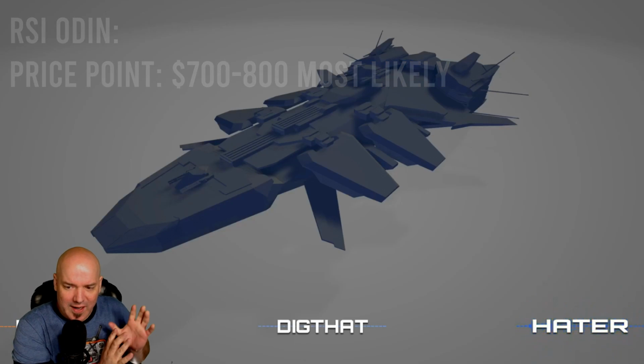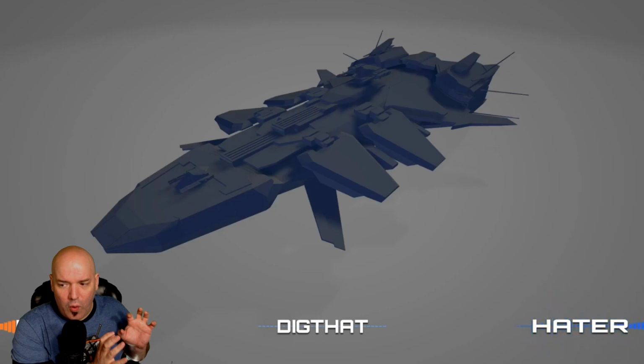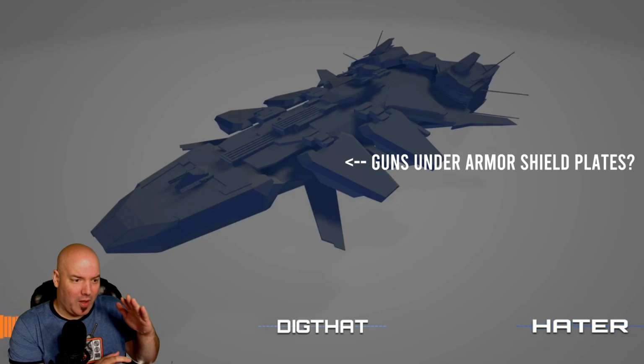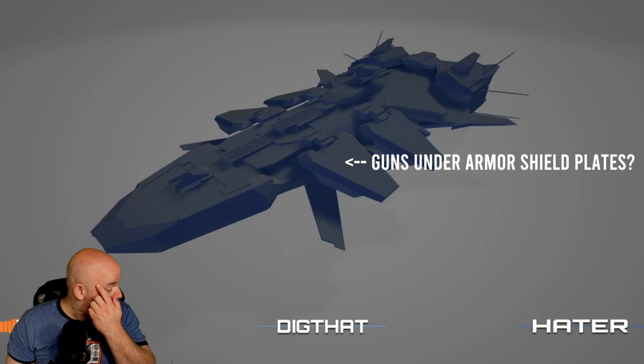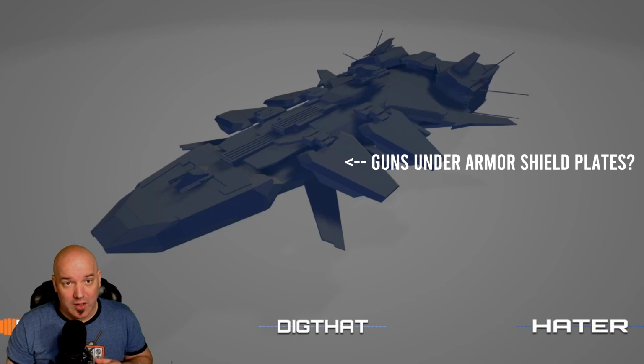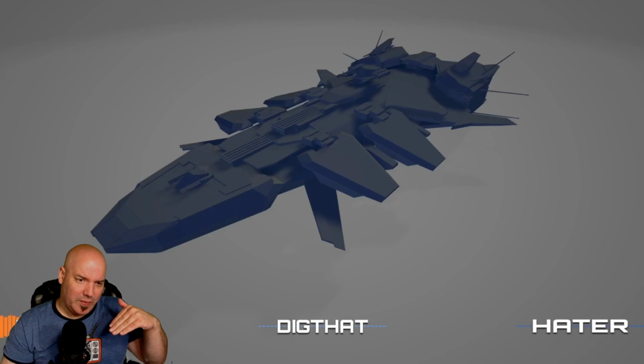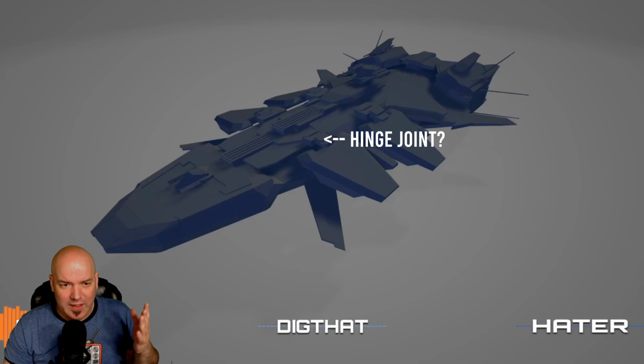It's also being speculated that there are cannons under the larger port and starboard side armor shield plates that you can see there. They look like they kind of pop up a little bit. I'm not quite sure. This was being discussed on the Star Citizen Leaks YouTube channel with Execute and Hater and Dig That. But it doesn't appear to me to be anything other than shield plates from the top that have a hinge point. It looks like a hinge that perhaps there's larger cannons underneath.